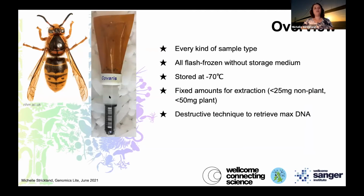This is a sample after it's been destroyed. The pictures were of a hornet, but the sample in the tube is actually a hoverfly. What we've got there is just bits of broken up tissue sample. You can see it just scattered throughout the bag there. This is sitting on dry ice, so again, it remains cold. It remains frozen at -70. And then the sample gets tipped into this barcoded tube at the bottom. The barcoding just allows us to track the samples through every process.